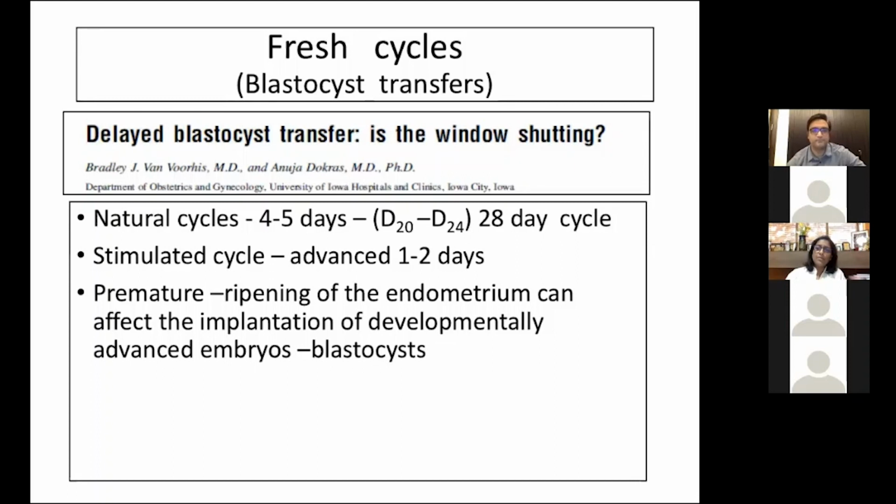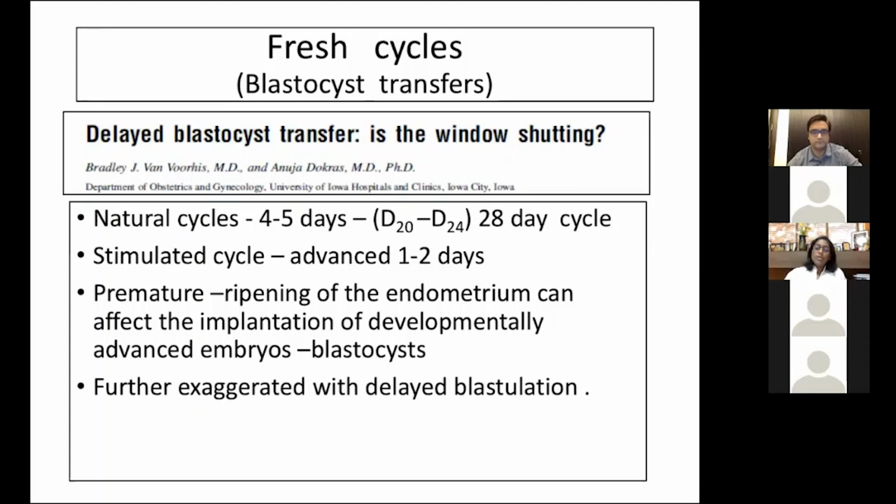So there is premature ripening of the endometrium in stimulated cycles, and this is known to affect the implantation of especially developmentally advanced embryos or blastocysts. Now, if the blastulation rate or the blastulation development delays further, then we are looking at this window shutting down.